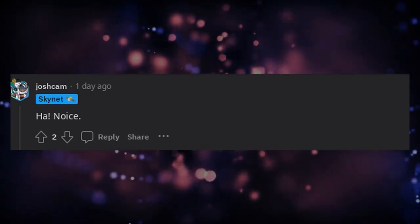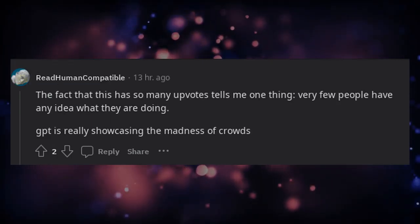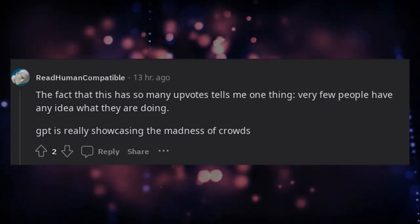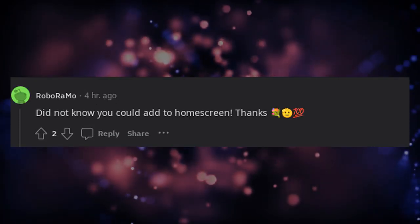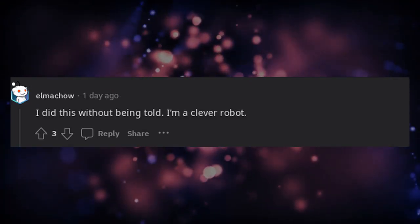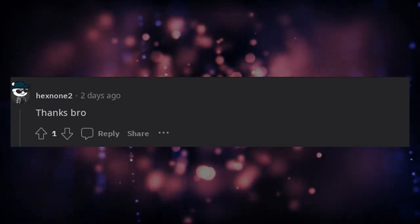The fact that this has so many upvotes tells me one thing: very few people have any idea what they are doing. GPT is really showcasing the madness of crowds. Did not know you could add to home screen, thanks. I did this without being told. I'm a clever robot. Thanks, bro.